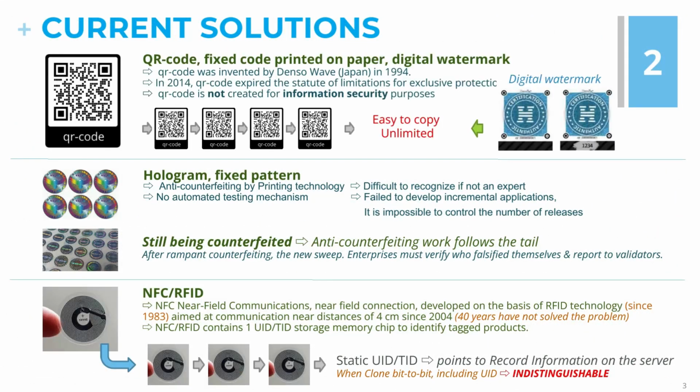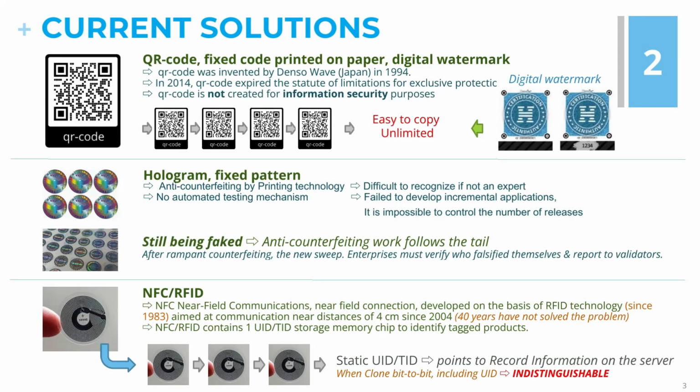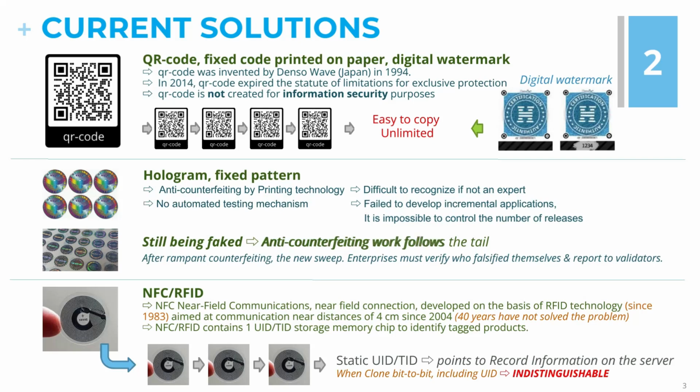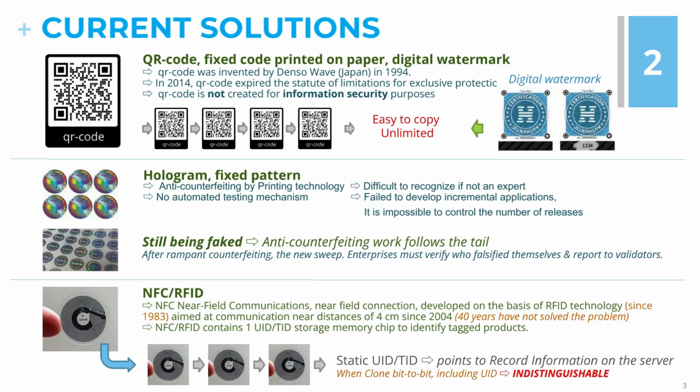QR codes are easily copied without limit. Holograms are still faked or require an expert to detect them, causing validators to always run behind. Regular NFC or RFID types are no different from QR codes. They are just fixed information carriers. When copied, there is no mechanism to distinguish them.